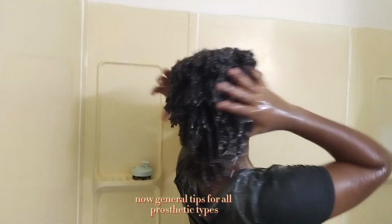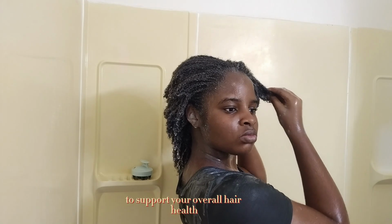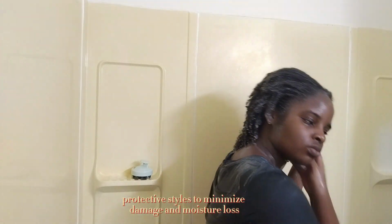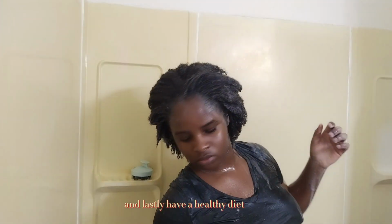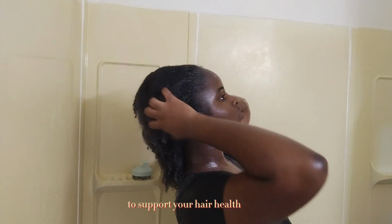So yeah. Now, general tips for all porosity types: stay hydrated, drink plenty of water to support your overall hair health. Yes, water helps with your hair health. Protective styles: use protective styles to minimize damage and moisture loss. And lastly, have a healthy diet. Ensure a balanced diet rich in vitamins and minerals to support your hair health.